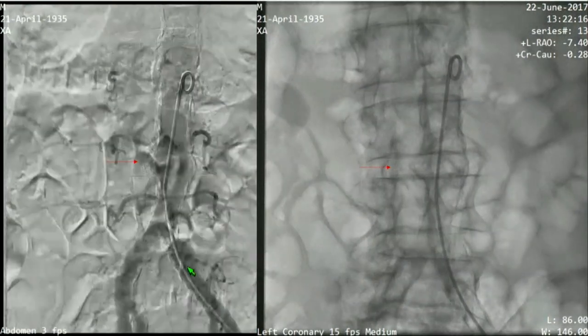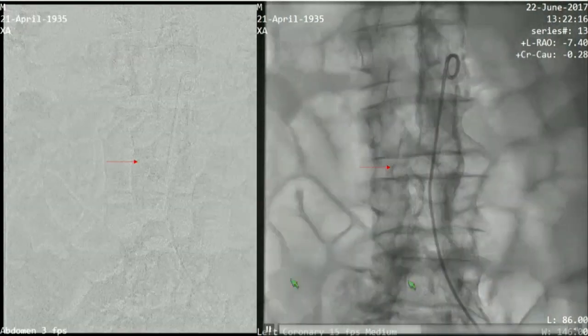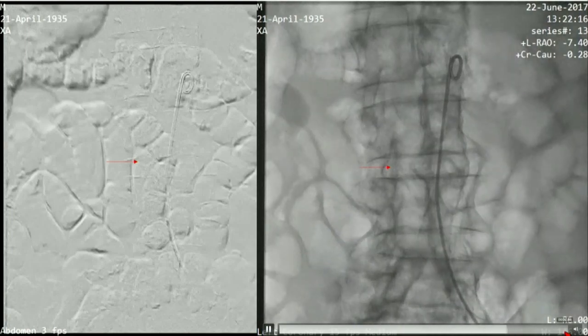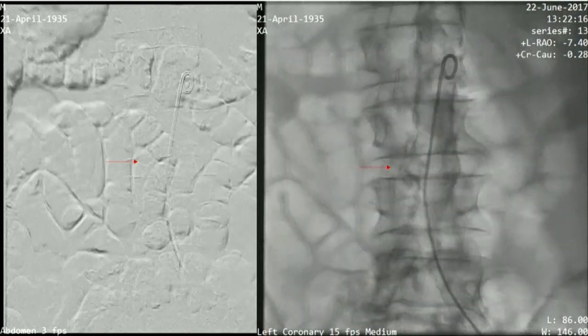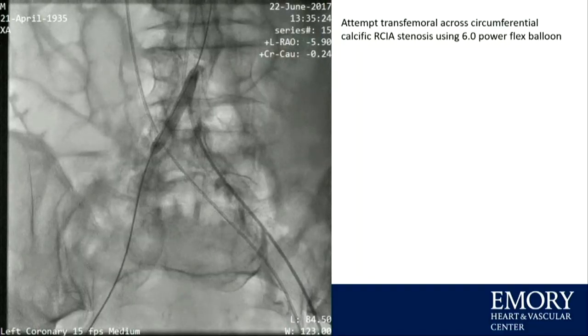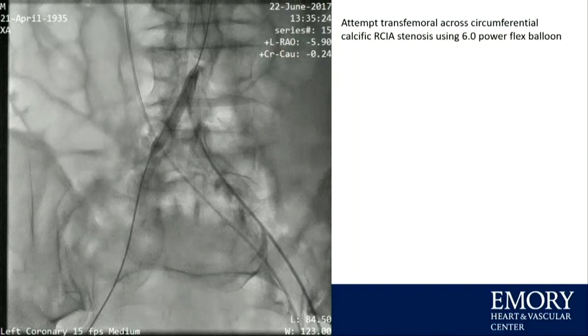Here's the aortogram. It's important to look at; we often do a rotational cine. You can see by that red arrow that there's just this little focal ectasia that's extremely calcified. And we said, you know what, even though they were referred for transcaval, this is not a good idea. So we tried our hardest to go transfemoral.